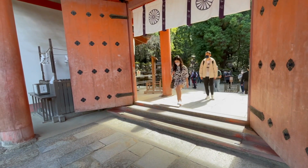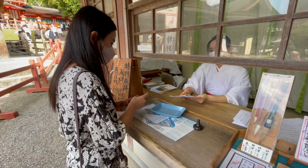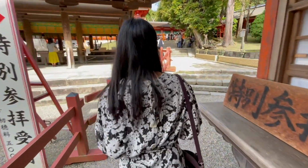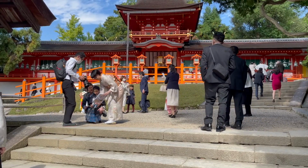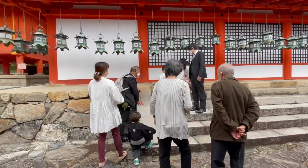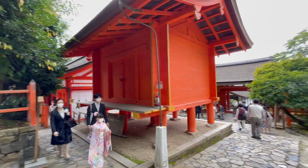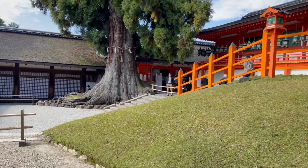You can offer your prayer outside at the offering hall free of charge, but if you want to have a closer view of the shrine's inner building, you'll need to pay. When I visited, it was 500 yen for the entrance. Many families in traditional Japanese clothing were visiting the shrine to offer a prayer for the healthy growth of young children, which is also called Shichigo-san, which means 753 for kids this age.